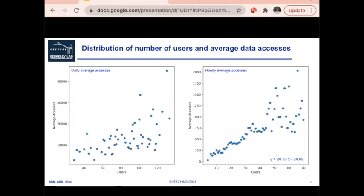According to the linear model, which we have here, the accesses are roughly doubling with the hourly number of users, which does make sense with what we would expect. And we do see a strong linear relationship here.